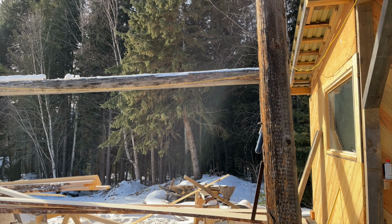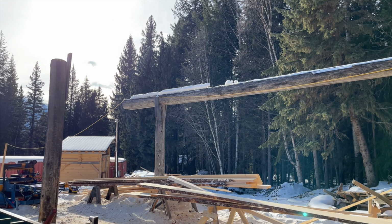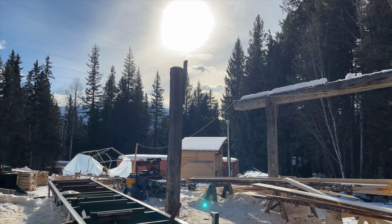I recently built one for a customer, big one. And that got me thinking, maybe I can make this tent out of wood as well. Okay, so we had an epic windstorm the last couple days and it totally destroyed this tent over here. So I'm gonna take you guys on this little weekend journey.